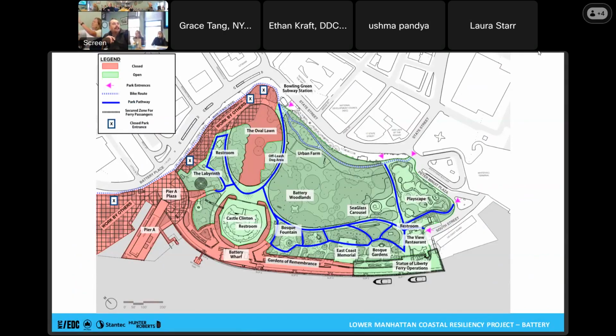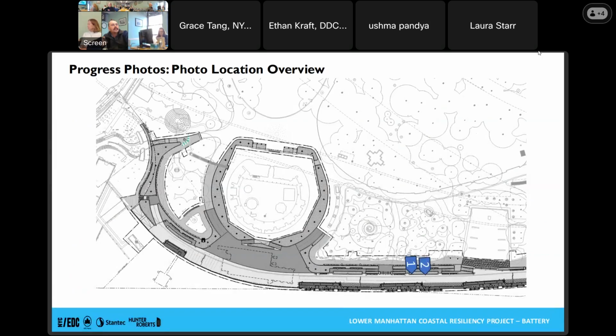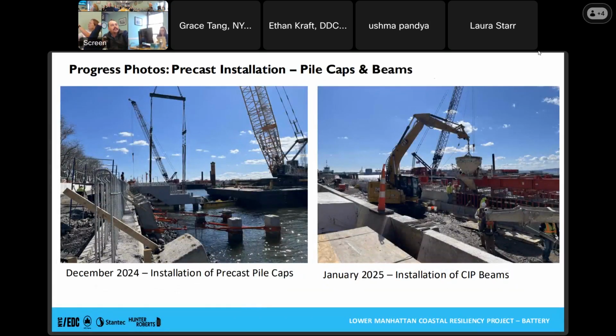Again, I think this is a map we've been showing for probably about the last year since we've been coming here, just the status of the battery during the phase 1 of our project. It's showing everything that's open and kind of the area that we're taking as well as the adjacent project. Some photos. So next slide.